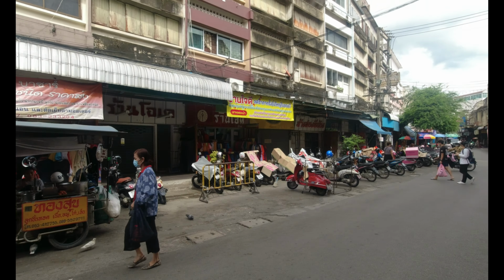This is the Chinese temple here in Warorot Market. We will go inside and walk around, because after this temple we'll go ahead to the last building that I'm going to visit. So let's go inside.